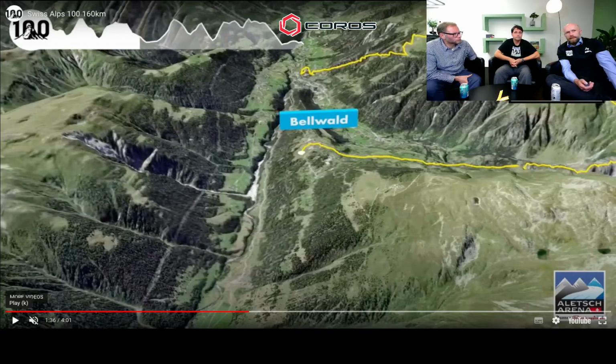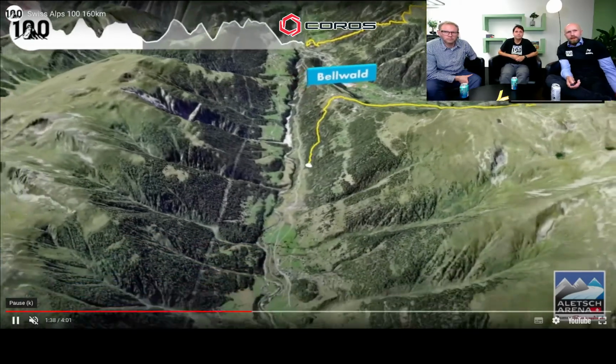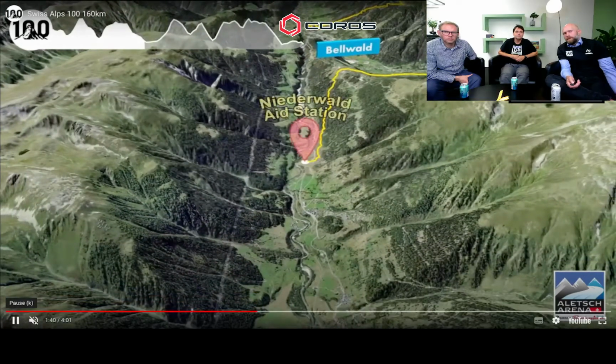It's a really old town, and you'll be running through the old town with the really old wooden houses, and these rock plates, and a beautiful church and so on. Most of you will be too busy to recognize that, but it's definitely one of the places where it's really worth it to just enjoy the scenery. You would then be running quite steep down and then follow the valley to the Niederwald aid station.